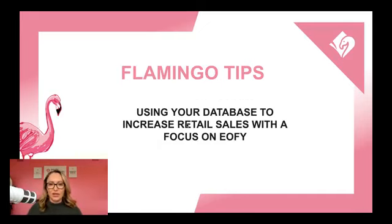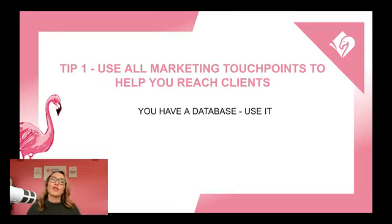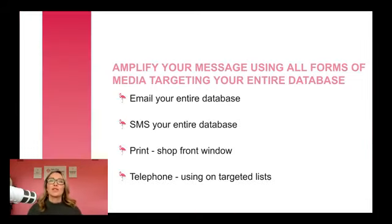So let's get stuck into our Flamingo tips. How do we increase retail sales with a focus on end of financial year? My first tip is to use all the marketing touch points that you have available to you to help reach your clients. You have a database, so use it. Amplify your message using all forms of media targeting your entire database.